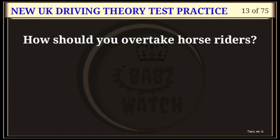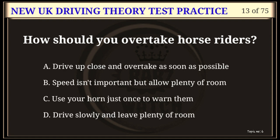Question 13 of 75. How should you overtake horse riders? A. Drive up close and overtake as soon as possible. B. Speed isn't important but allow plenty of room. C. Use your horn just once to warn them. D. Drive slowly and leave plenty of room. The correct answer is D.